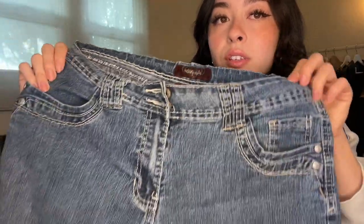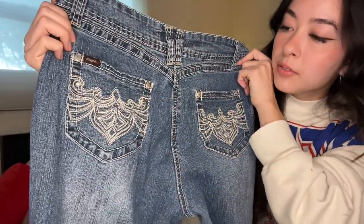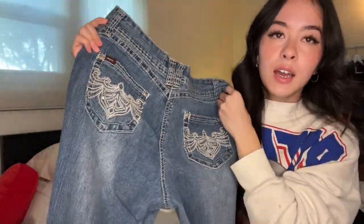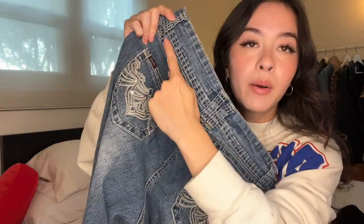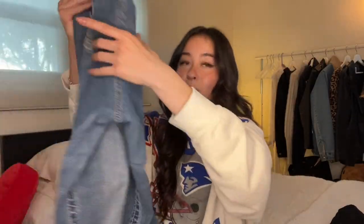It says Angels and the stitching and everything is very intricate. Look at the back. The pockets are so cute. They have little rhinestones and I loved how it went in like this, kind of like the wedgie cut or that style. They're super cute. Unfortunately, they're way too big, so I'm gonna have to sell these, but I wish they fit.